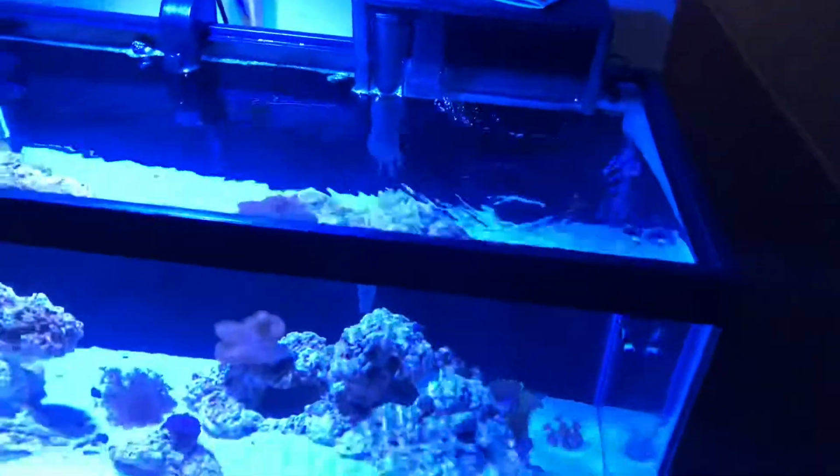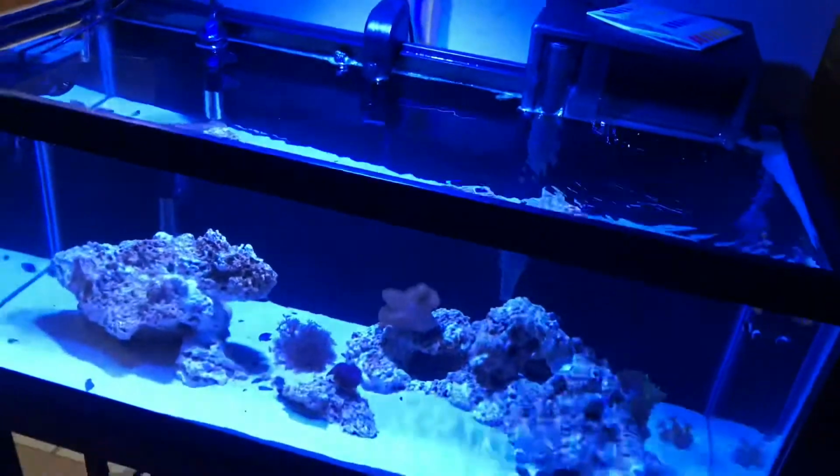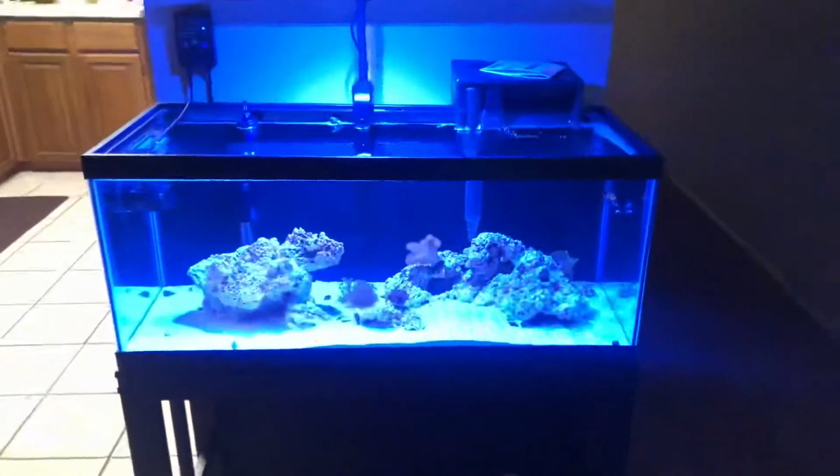Like I mentioned, I was feeding mysis, and I am getting some bit of protein film on the top of the water. So I ordered a surface skimmer attachment from Amazon to potentially eliminate that issue. You can kind of see it looking up. Obviously the J-bow is off right now. But yeah, it's something I'm going to keep an eye on.